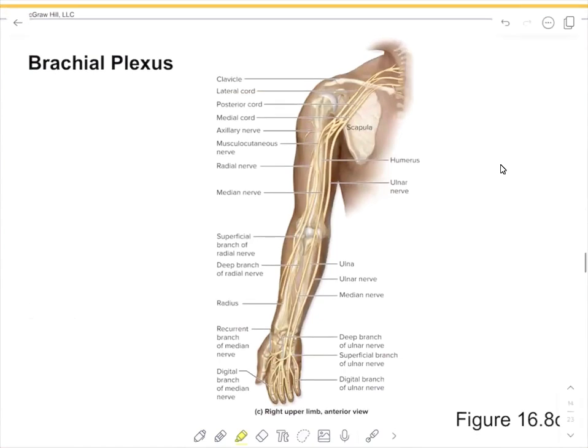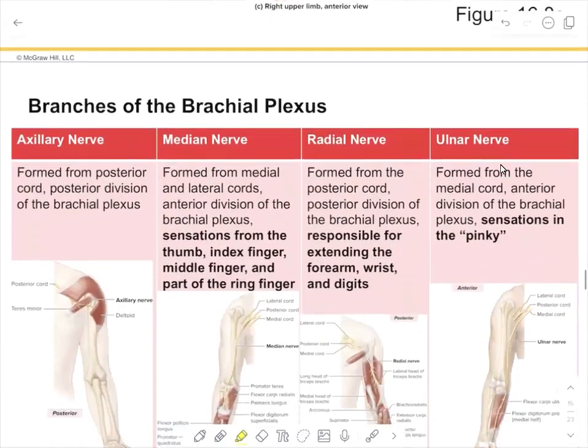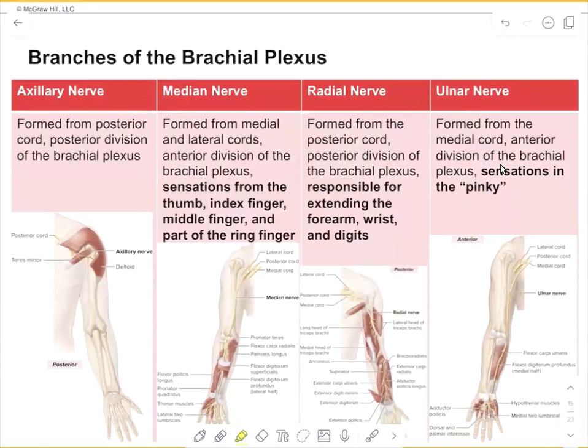Within the brachial plexus, we can see the axillary nerve in the armpit area, which is what the body region axillary actually means. The musculocutaneous nerve, the radial nerve, median nerve, and then finally the ulnar nerve. This chart is showing you the branches of the brachial plexus.